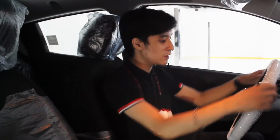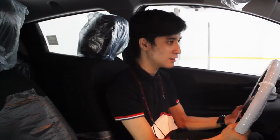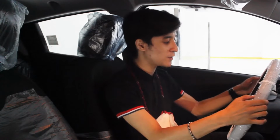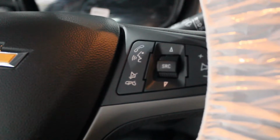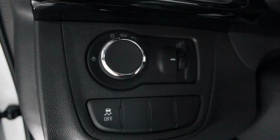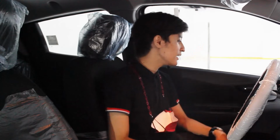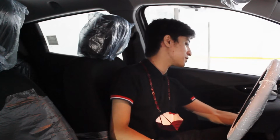So here, the steering wheel, it's nice to the touch. Yes, it's polyurethane, but there's still some squish in it. Also, it's blank on the left side of the steering wheel, but here on the right side, there are buttons for your phone connectivity and for your infotainment system. Also, like every other Chevrolet, the controls for the lights are here on the left side. And in this Spark, it's a bit angled like that. And also, there are 3 blank buttons down below.